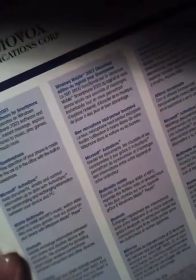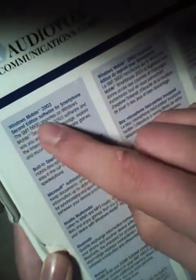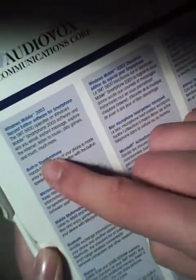There's the back, the camera, and this is information. It's made in Taiwan. We've got some information about Microsoft ActiveSync. Windows Mobile 2003 second edition for smartphones, so you can play games and there's apps. So let's just see. Basically, what you get in the box is a lot of documentation.